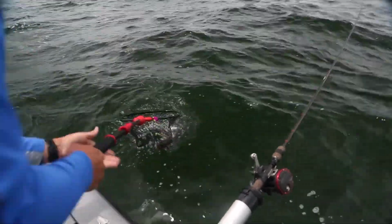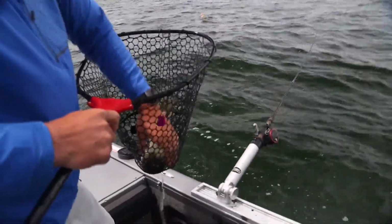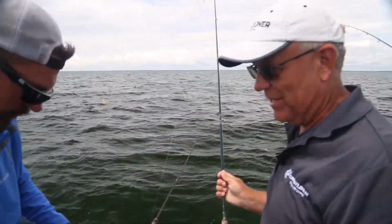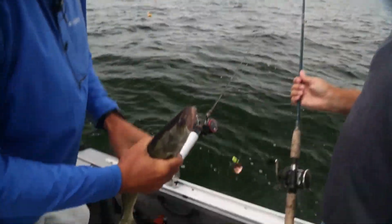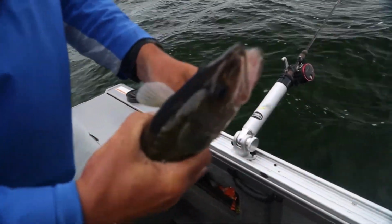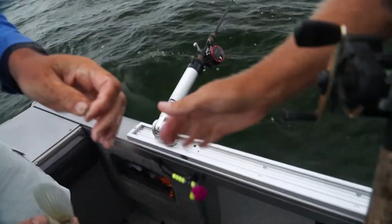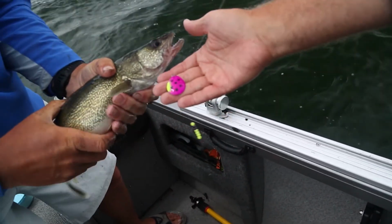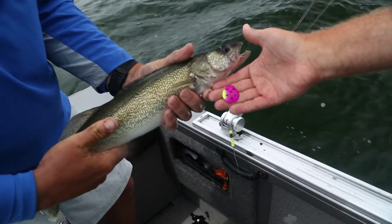Oh yeah, this is a nice fish too. Oh man, hold that up, John. And that blade, talk about that blade. That is not a fluke. We have caught every fish on this blade. We talked earlier about the blueberry or the purple, and this one is almost like the blueberry muffin. It's just got that little yellow tip on it.